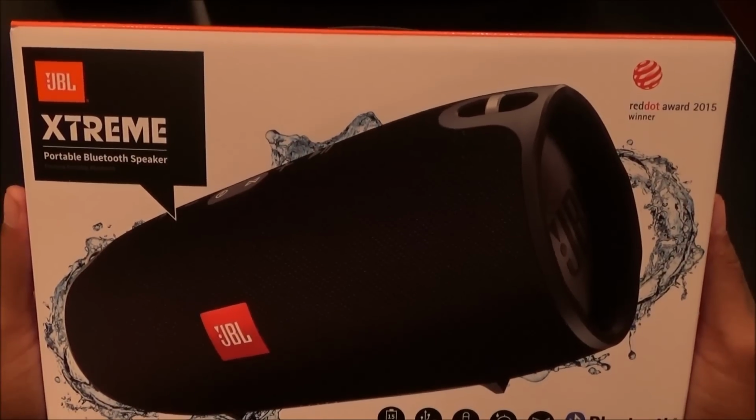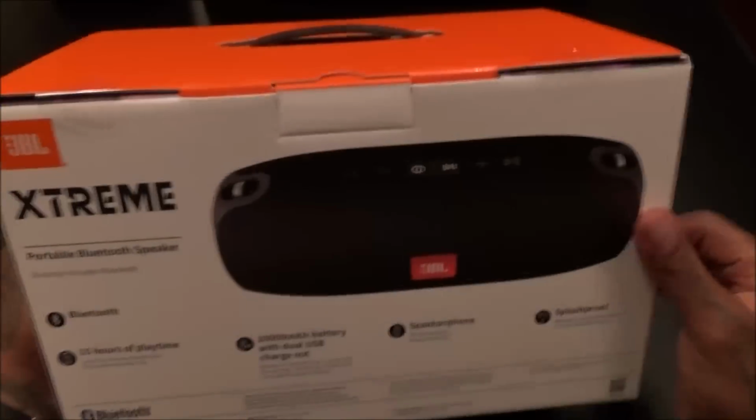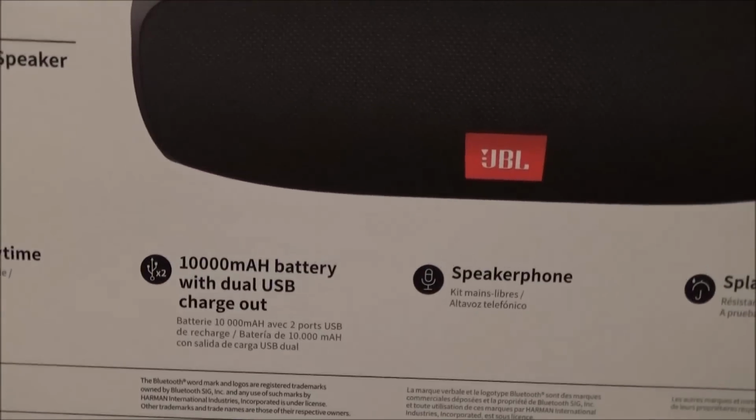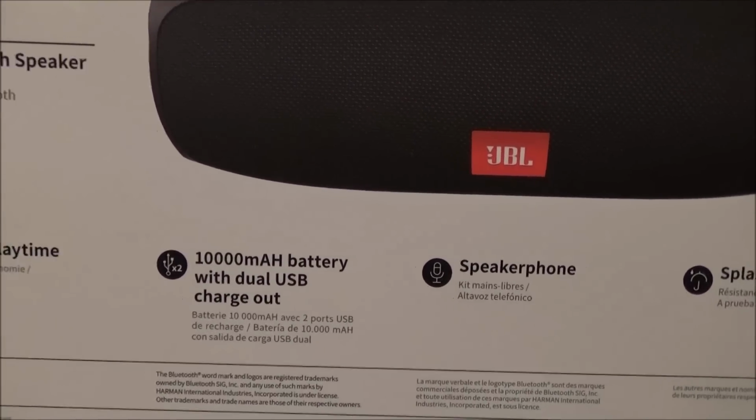Alright, so let's look at the presentation real quick. For $300, you want a nice box. Y'all know I like a nice box, and this one looks nice. Let's see any features that we missed from the website. 15 hours of playing time. Okay, now you got a 10,000 milliamp battery. Okay, so 10,000 milliamp battery on this.